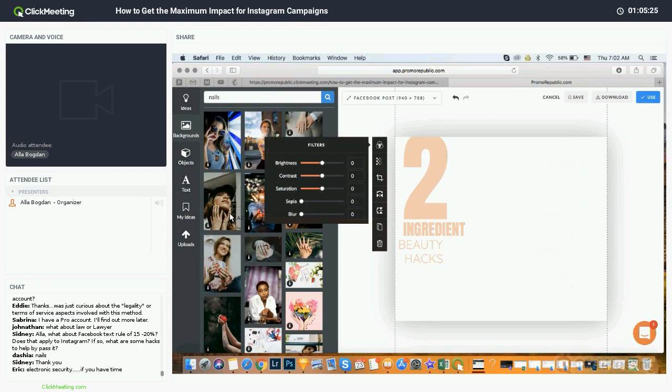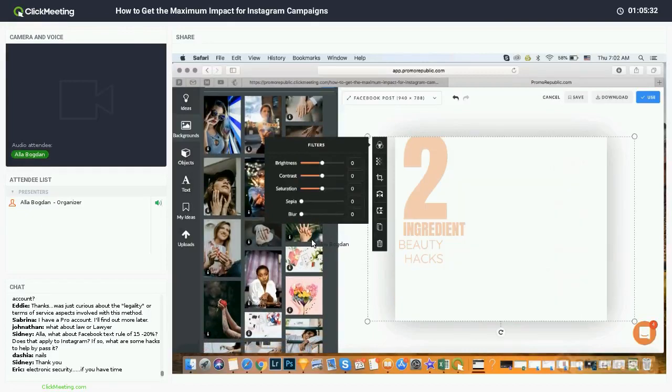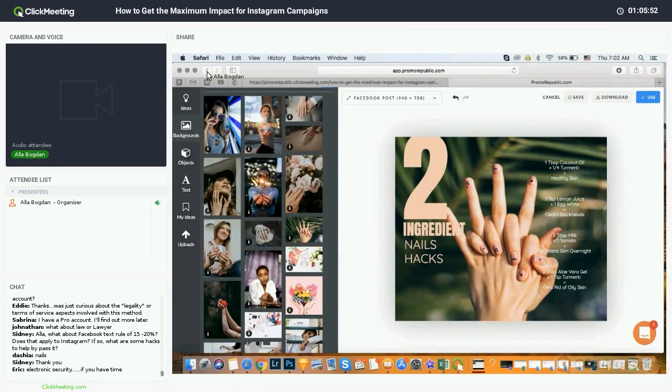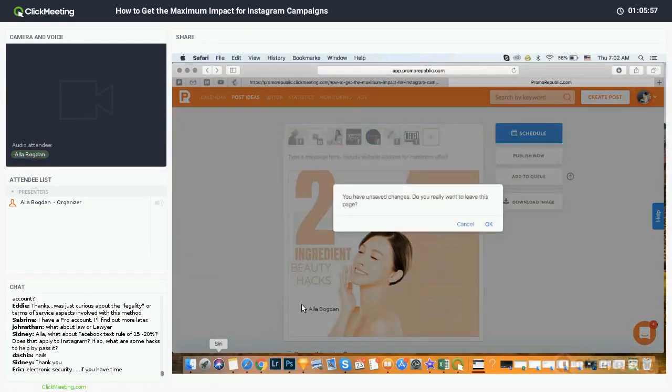Something like this. Oh no, I don't like these nails. I definitely don't. So maybe like this. Yes, this is better. And your nail hacks, and then we just write our hacks. And you can do this with absolutely any template. So, post ideas.